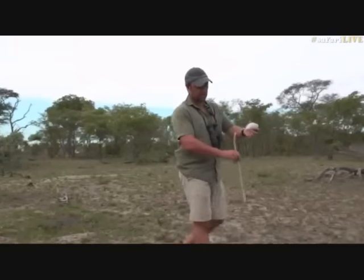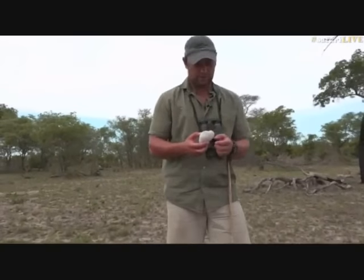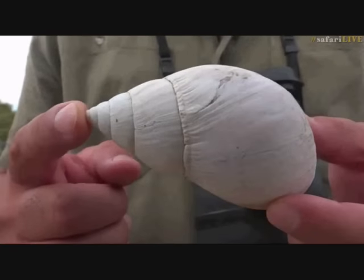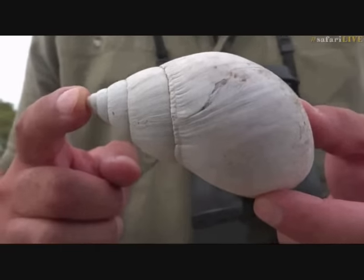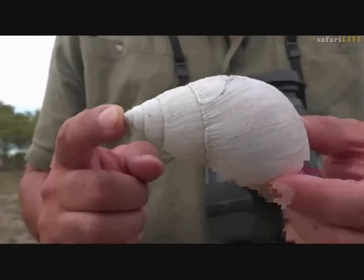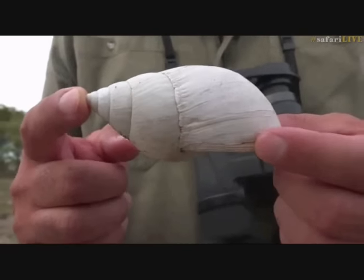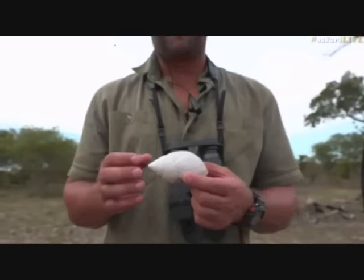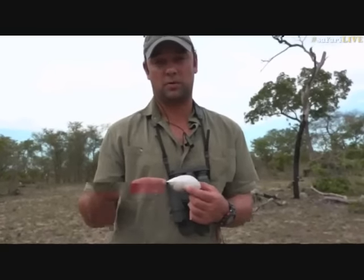Now, something else that I've seen and managed to pick up, that I wanted to show you, was this. Have a look at this beautiful little shell. Can you believe that we get a shell like this out in Africa, in the middle of the bush? Now, this shell is from something called a giant land snail, and it's one of the largest land snails in the world. This one unfortunately has died, possibly because of the dry conditions, but judging by the size of the shell, it reached a full adult life, and I'm sure that it probably just died from old age.